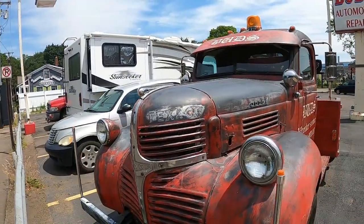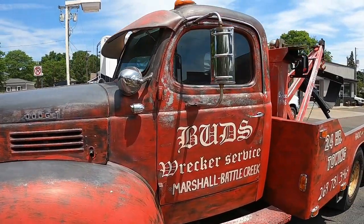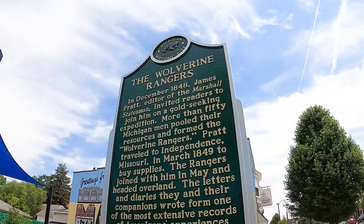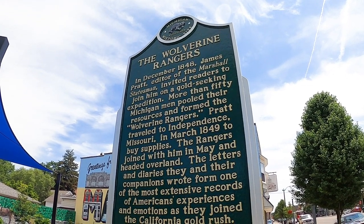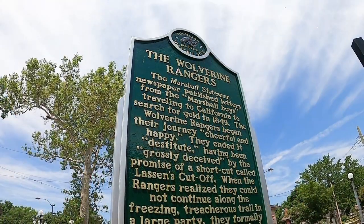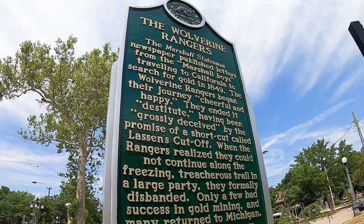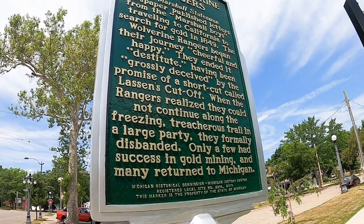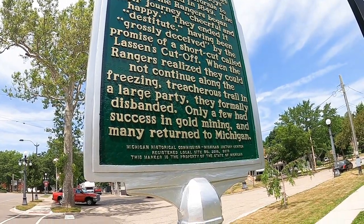Heading east down Michigan Avenue, just past Bud's Automotive Repair, we come across a few other historic markers. The first is to the Wolverine Rangers, which commemorates James Pratt, editor of the Marshall Statesman, who in 1848 invited readers to join him on a gold-seeking expedition. More than 50 Michigan men pooled their resources and formed the Wolverine Rangers. This essentially was in response to the California Gold Rush. They headed west. They were all enthusiastic and having fun. They came back destitute. The whole story is on this plaque.